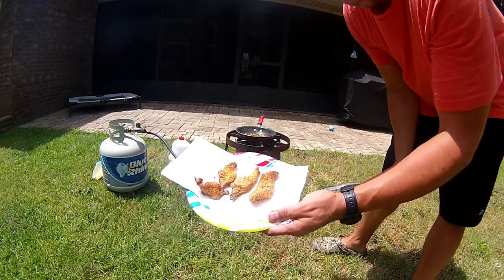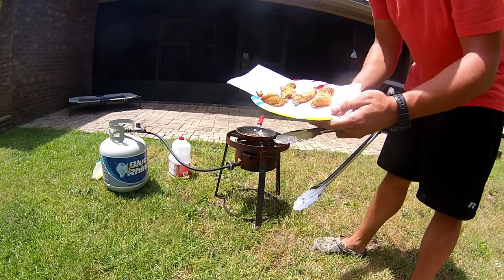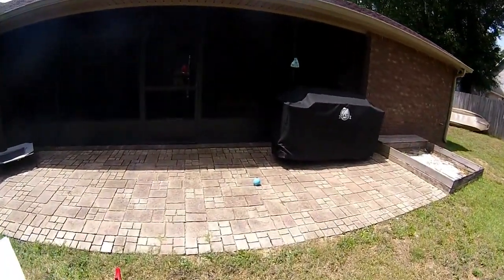Alright, so that right there would be one bullhead, like I said, the way I cut the fillets. So we'll let this cool down, take these inside, get ready to try them out, and we'll eat them inside, obviously.